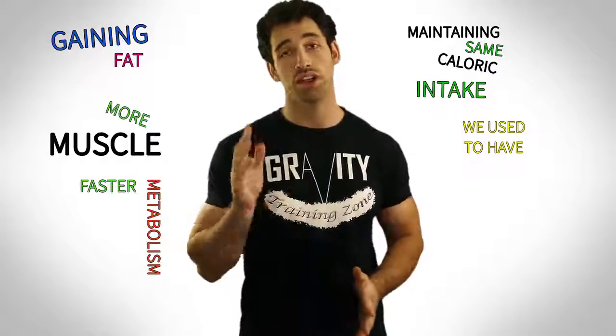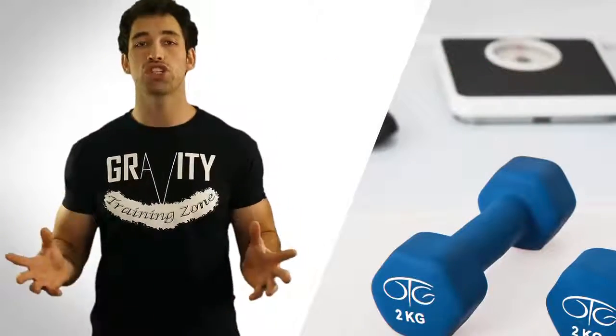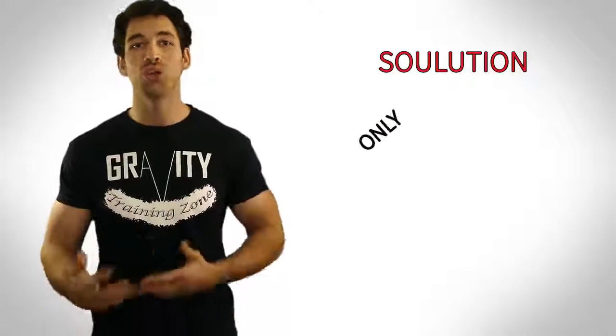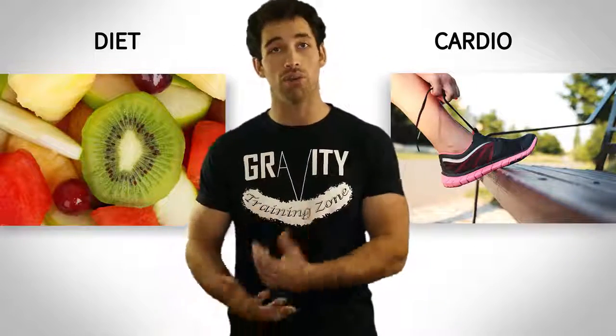On average, an adult American will sit 11 hours a day, and only 6.5% of Americans meet the physical guideline requirements from work. In a nutshell, most Americans are sitting, working behind a computer, losing muscle mass and metabolism while still eating the same way that they used to eat. Now, once the average person notices that they're becoming skinny fat, their solution only exacerbates the problem. Most people immediately jump to a diet plan and cardio to burn off any kind of excess fat that they see accumulating on their body.